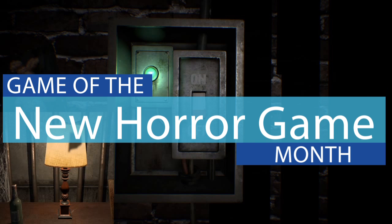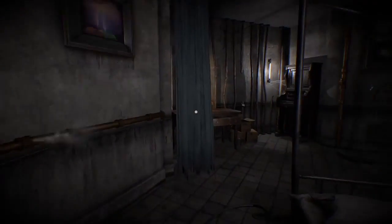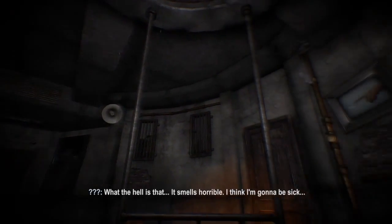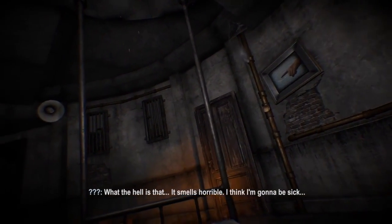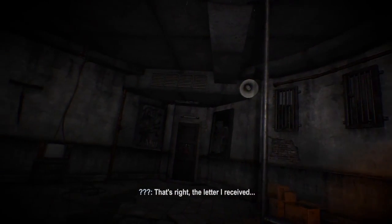We're making an attempt to highlight great games that are appearing on the PlayStation Vita in what we can only describe as a great game drought. I'm sure you guys are all aware that we don't get many great games on the PlayStation Vita in recent years, and we want to support the PlayStation Vita developers for as long as possible. That's why each month we're going to hope to highlight one awesome game on the PlayStation Vita.